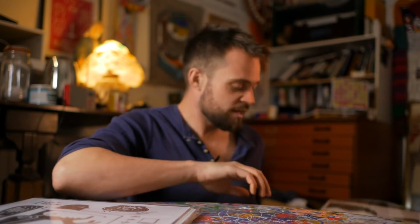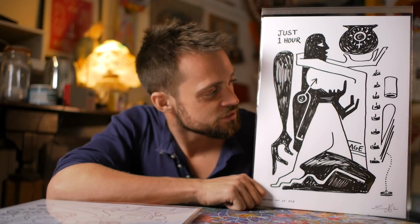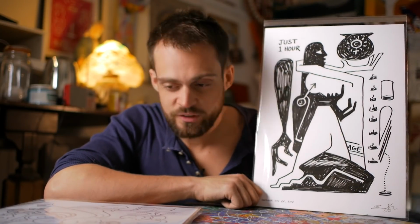And then on the woodcut theme, I'm just in love with the woodcuts of the German Expressionists, and this ink stuff just kept reminding me of woodcuts. So I thought if I do it a bit more scrappy, I can kind of get what this would look like. And so that's day 27, we're almost there.